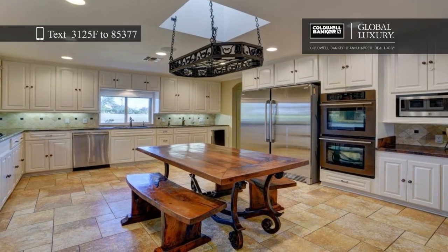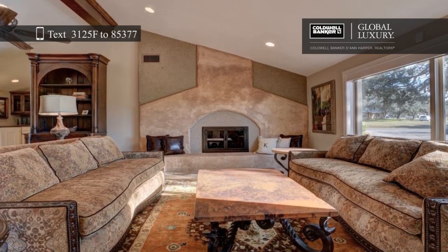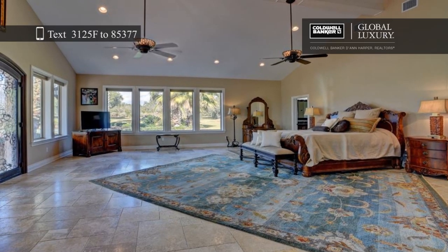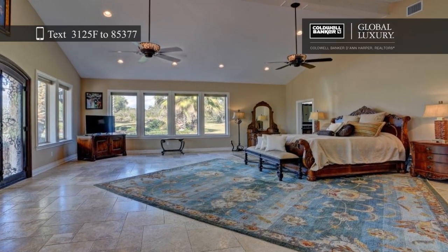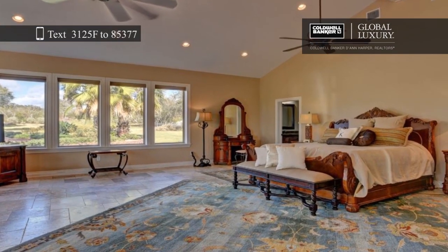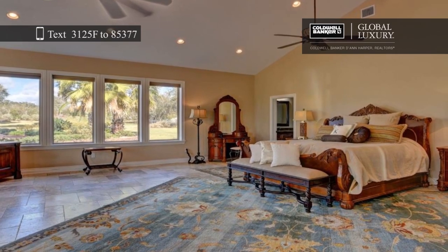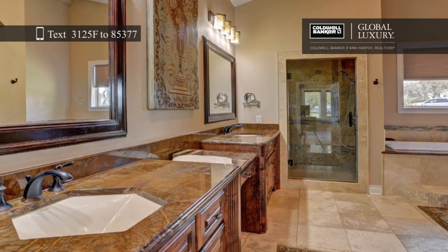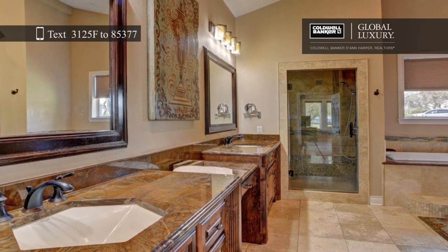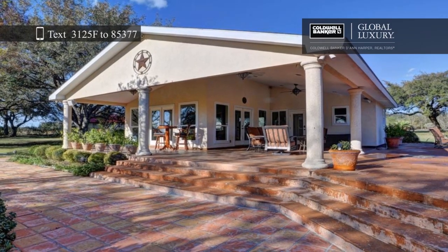Stroll down the palatial hallway to your private master suite that overlooks the gorgeous manicured grounds. Spend summers next to the pool surrounded by palm trees and store all your pool accessories in the pool house. You'll enjoy resort-like living every day in this home. Plus, it's just minutes from the Beeville Country Club. Schedule a tour with Pam Beierlein today and see everything this home has to offer.